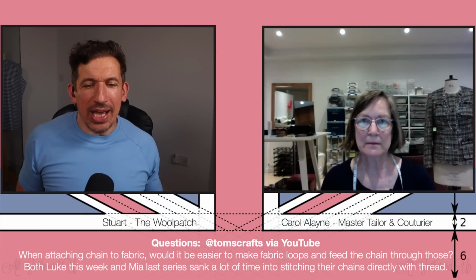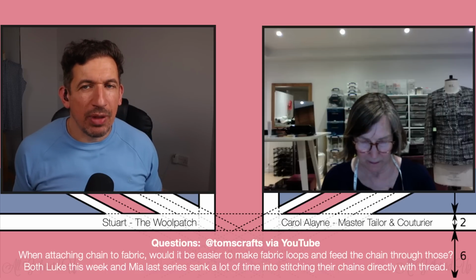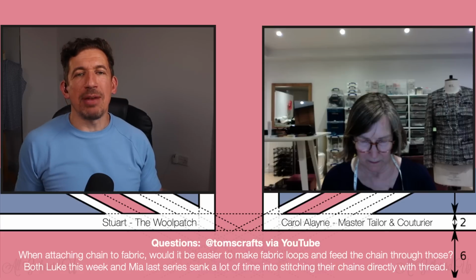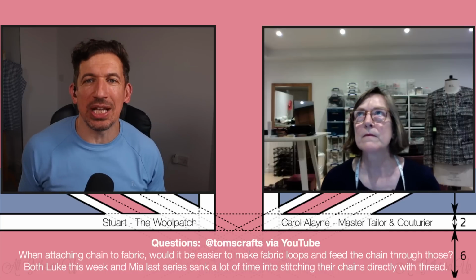When attaching chain to fabric, would it be easier to make fabric loops and feed the chain through those? Both Luke this week and Mia last series sank an awful lot of time into stitching their chains directly with thread.